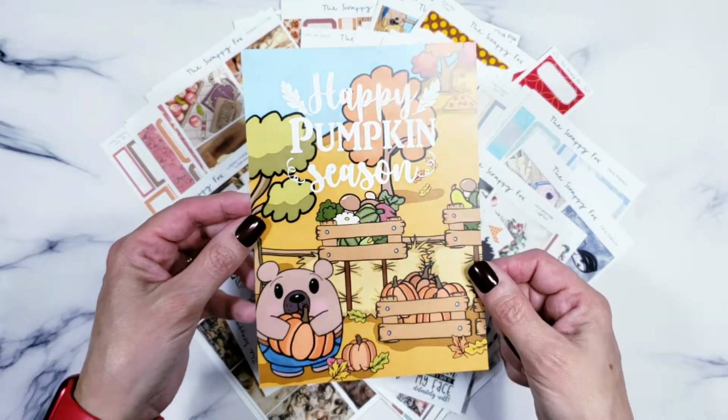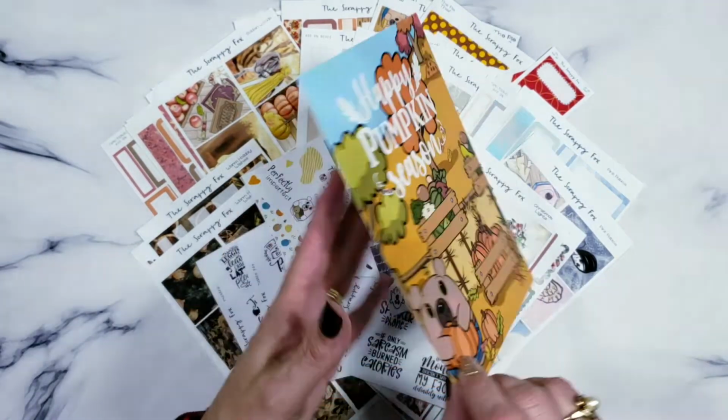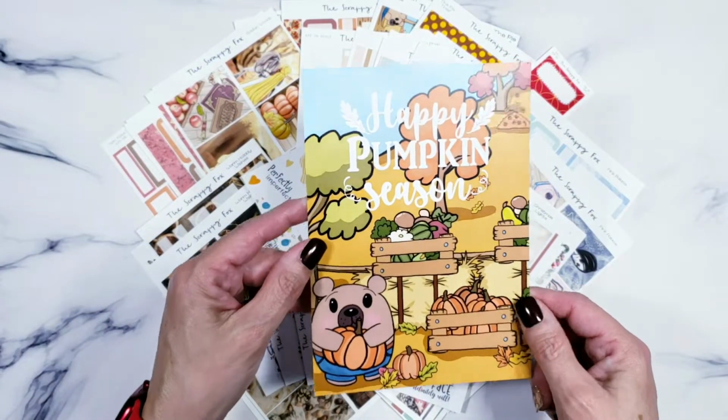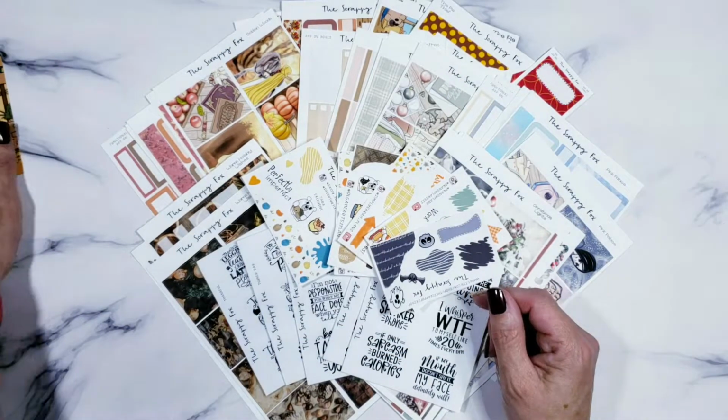So when you order, you get the new journaling card and on the back there's a place for me to put your name so I can personalize them, and they came out so stinking cute. It's my daughter's artwork and I love it. I just think it's the cutest thing ever. Let's set that off to the side.